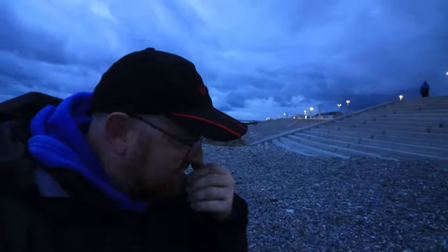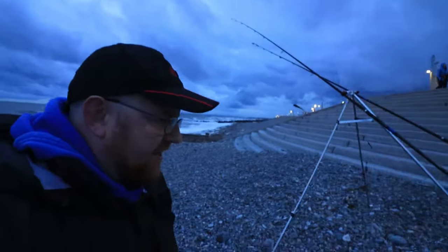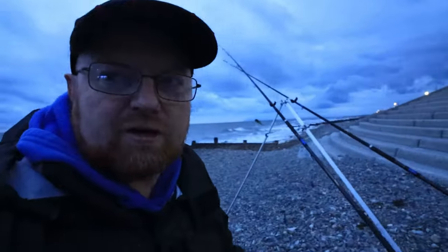Well, it's caught an eel at least. I'm still waiting for the first fish on the new rod. And these are the rods he's got. He's got these reels here. Just look, he's got these.